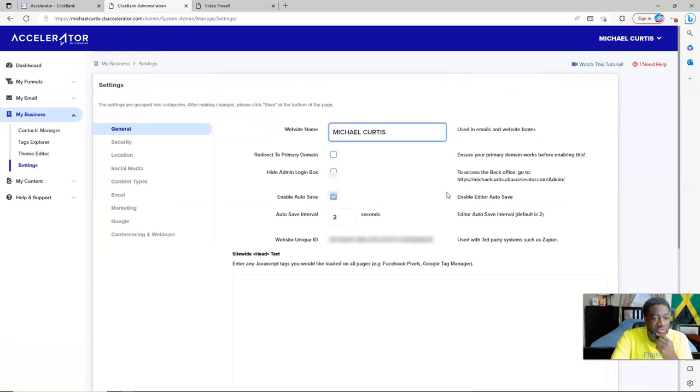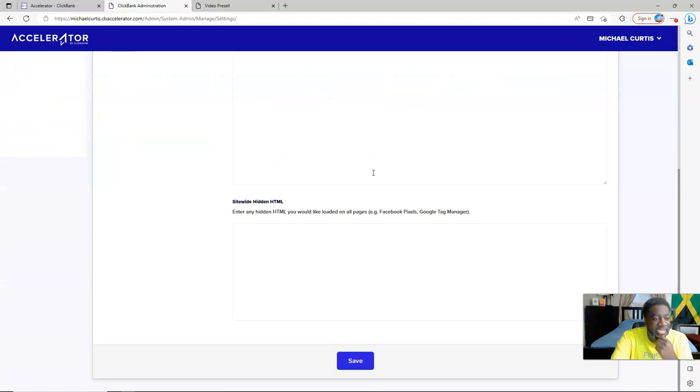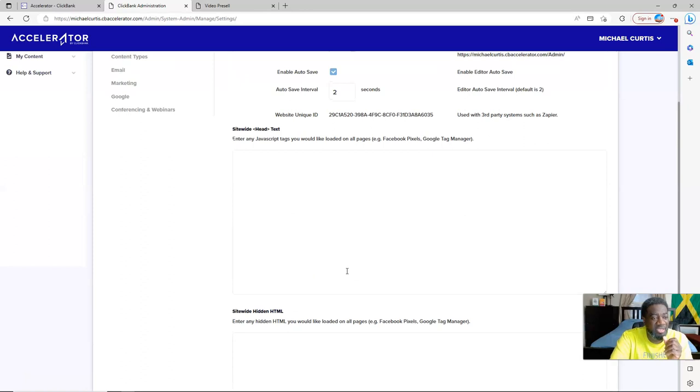And I have two autosave intervals. Okay. I can hide admin box, hide domain, redirect primary domain. We can add site-wide hidden HTML. Okay, we can add Google Tag Manager, Facebook Pixels. So we can go here. Wow. With WordPress, you can do this type of stuff, but you need to install a plugin.